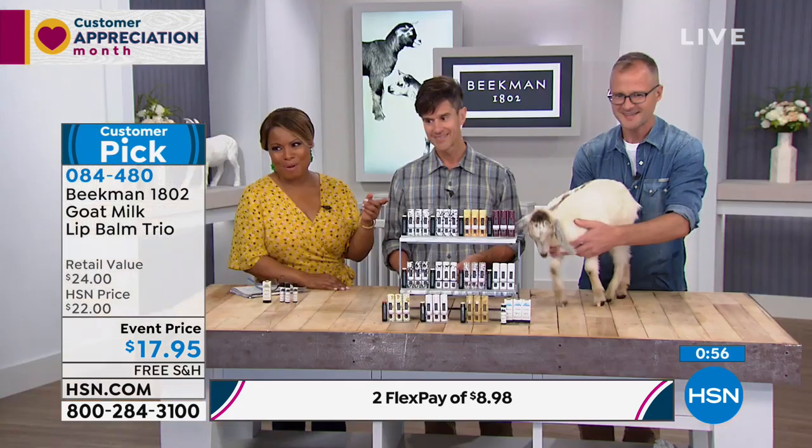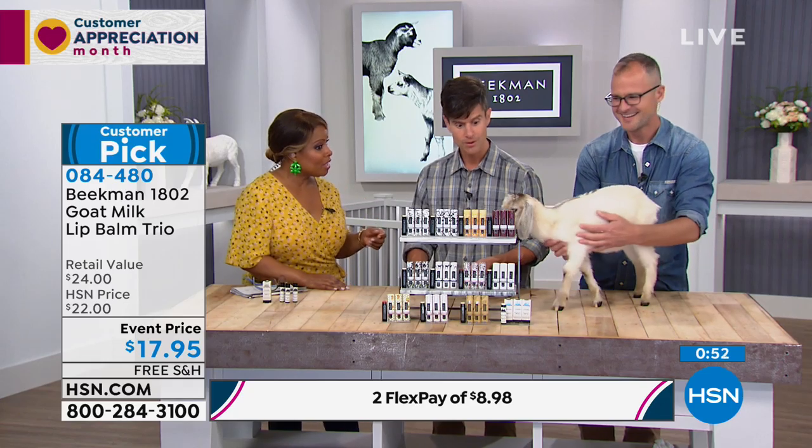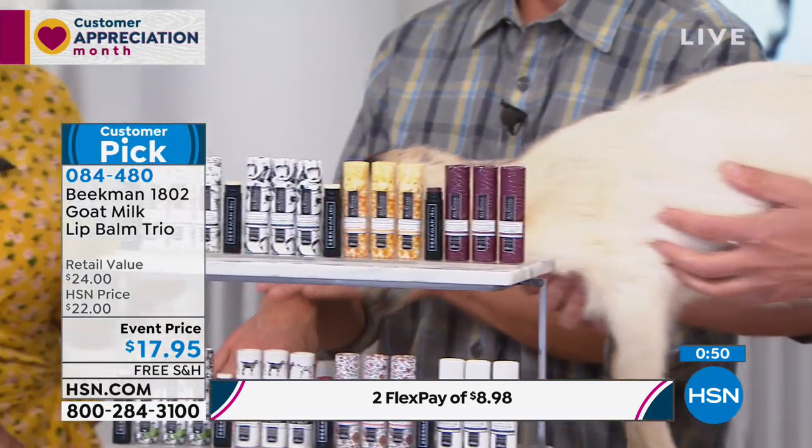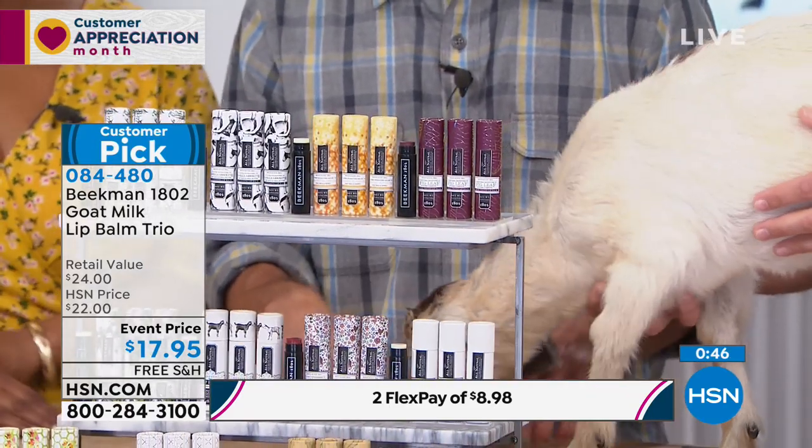Look, who wants a little lip balm? No, baby goat kisses. There's a baby goat kiss in everyone. They give really sweet kisses, by the way. Because they know we're covered with goat milk. Yes, they really do. Look, see? Going after the Arcadia.